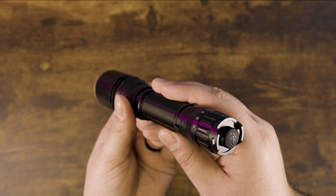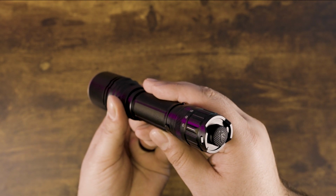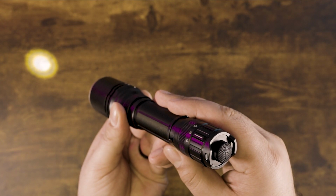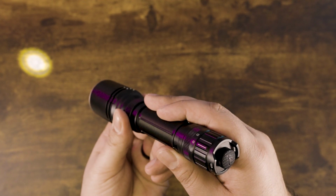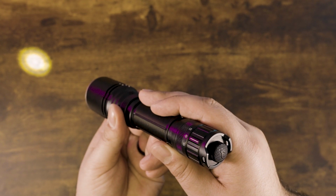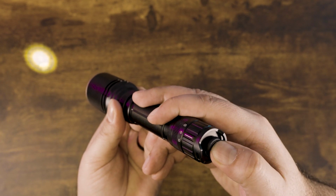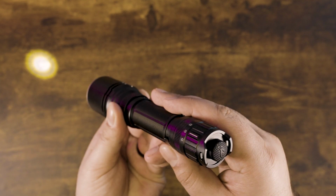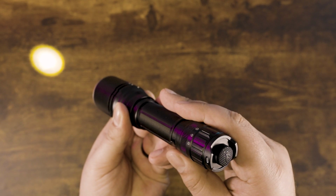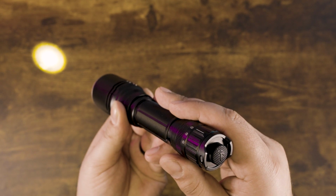Right off the bat, the TK30R is in lockout mode. To unlock it and select the brightness level, rotate the side switch to the right. The first brightness level is low. You can just turn the light on and off by pressing the tail switch, full press to turn it off. Turn it back on, full press again. And rotate the switch one more time to get to the high mode. Rotate it all the way back to the left to turn it off and reach the lockout mode.